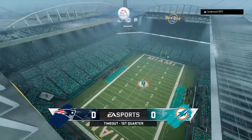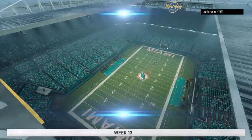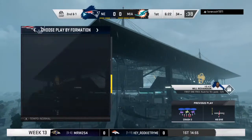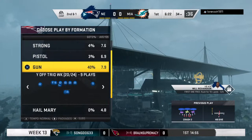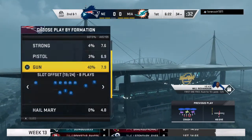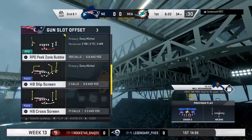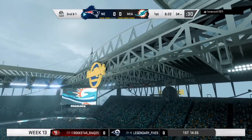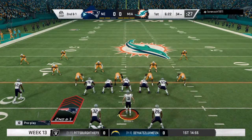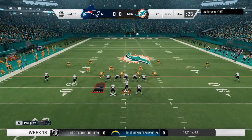Now with the play clock about to expire, we get a whistle and a timeout. They'll have 2 remaining as we step aside here in this first quarter. Maybe a good spot to take a shot. Here's 2nd and a yard from the 34.